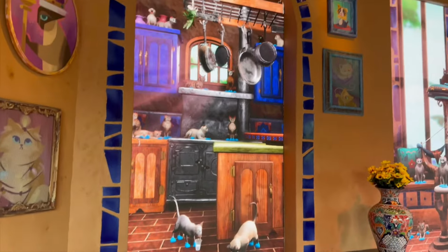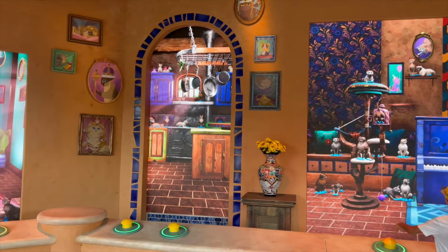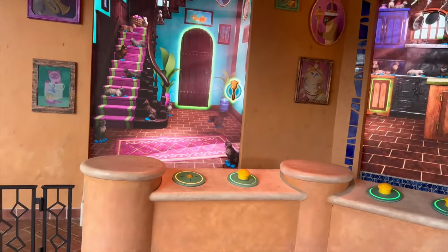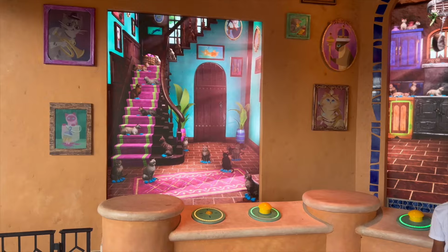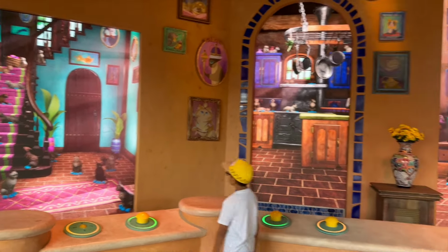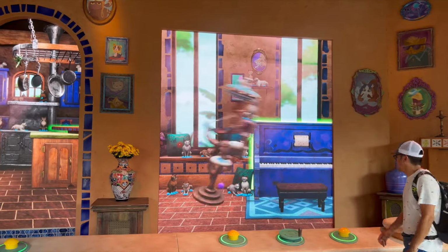I don't know. I have some visitors with me now, they're helping me. So sometimes symbols will pop up on the screens over there that relate to the bell or the maraca. Like you see the bells right there. So if I hit this bell, I'm calling the cats. And then you go up there, I believe, to feed them and stuff like that. So it's cool. It's interactive. Gotta hit the maraca.